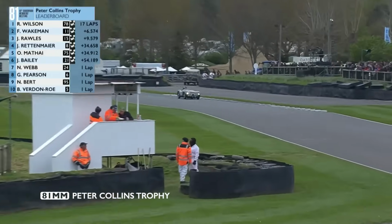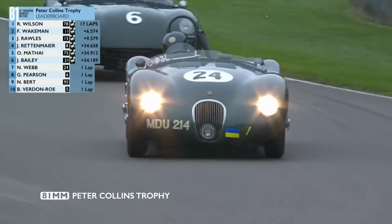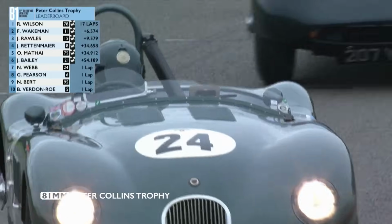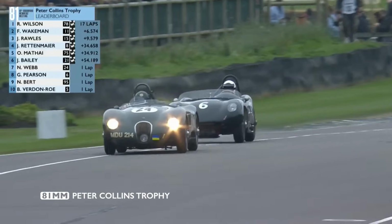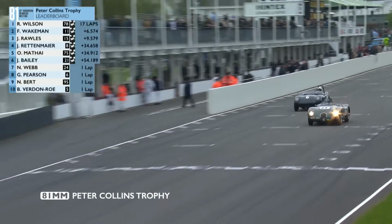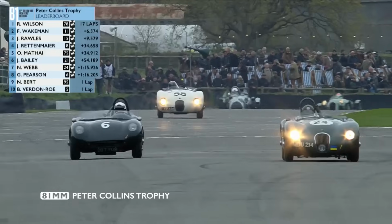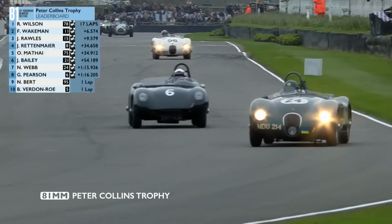Then comes Nigel Webb. This is the 7th place car, the number 24, just keeping Gary Pearson in the Jaguar XK120 Mistral at bay. They will come together across the line. The Mistral just behind, waving. Don't wave too quickly. The line comes. Keep your foot to the floor, secure that 7th spot, and he does indeed do so.